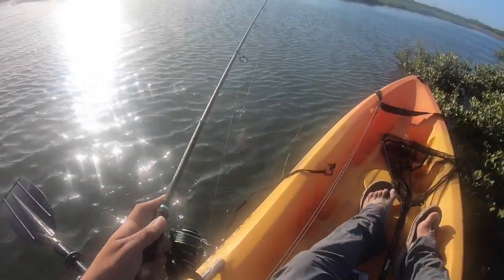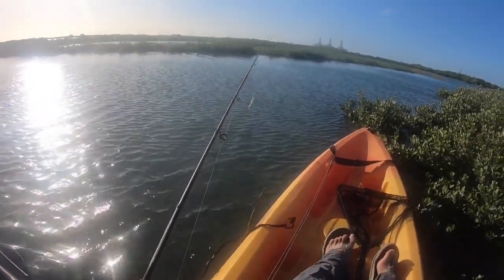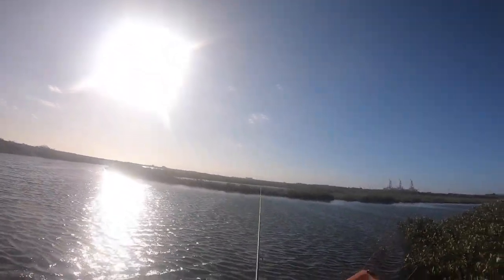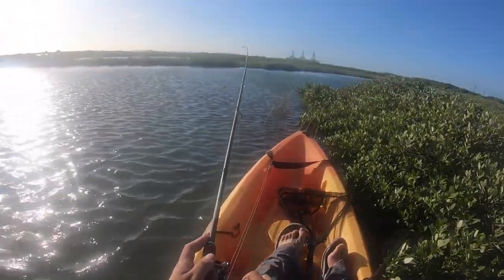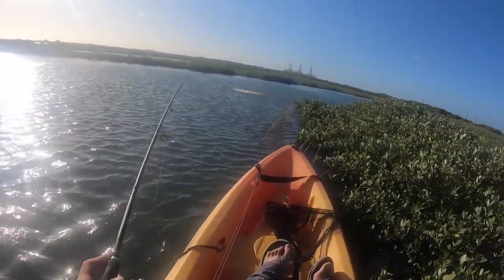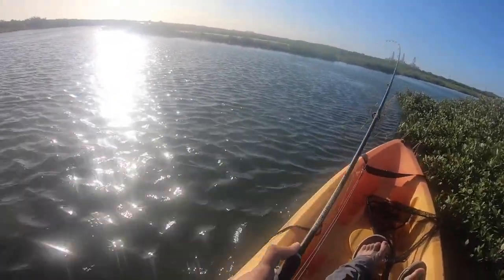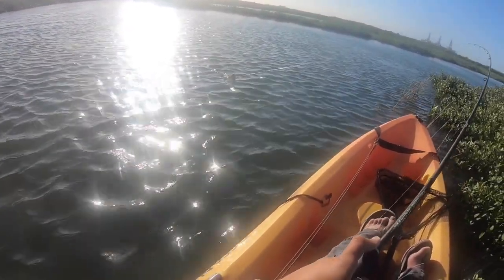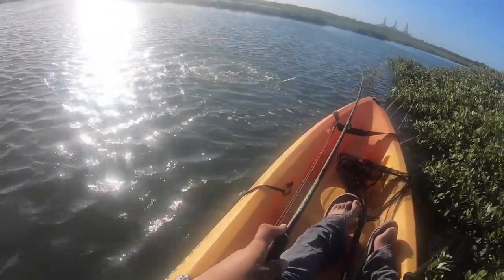On. Nice little trout. Small little guy. Ooh, quick release. Ooh, this guy's big. Oh my God, look at that guy. Oh my God, this is a nice size one. I'm keeping this guy here. He's coming with me.